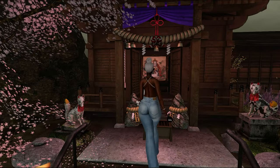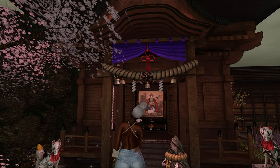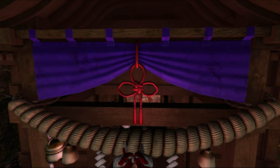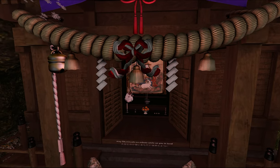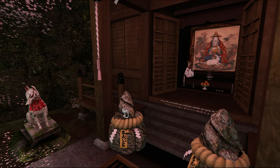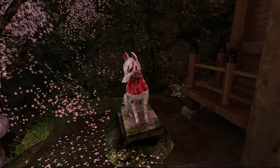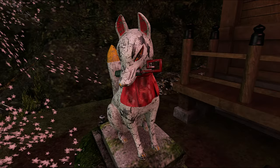What's up here? I love this blue. I love this blue with this red. How pretty is this? It's kind of like a bluish purple though. I love this with the little bells. This looks very spiritual. I'm not going to walk up the other stairs. I don't know. I feel like that would be disrespectful.